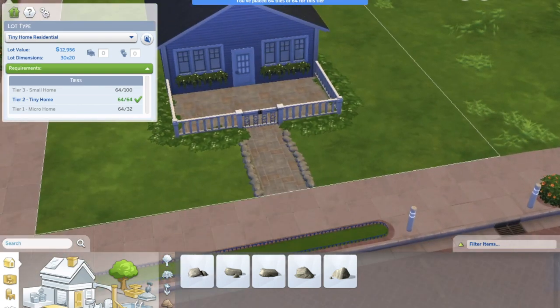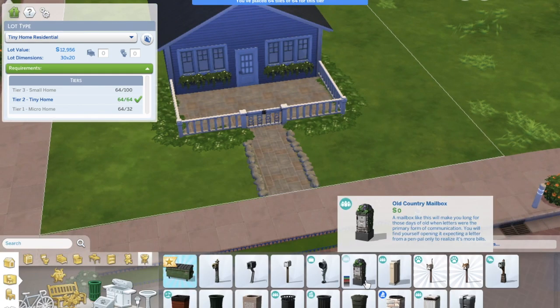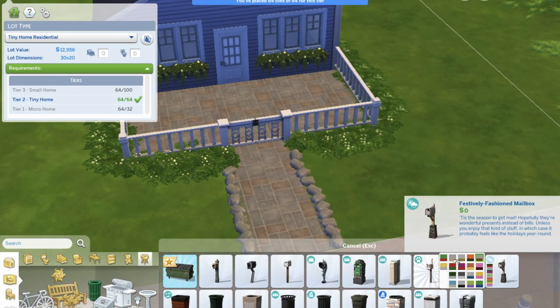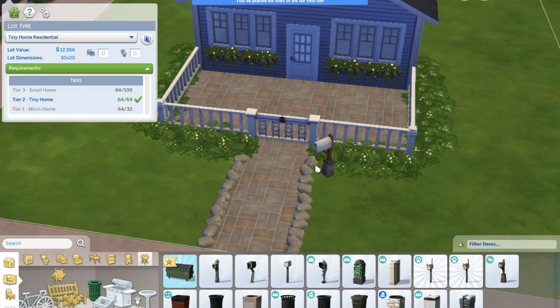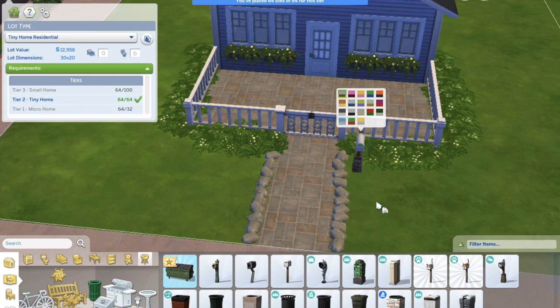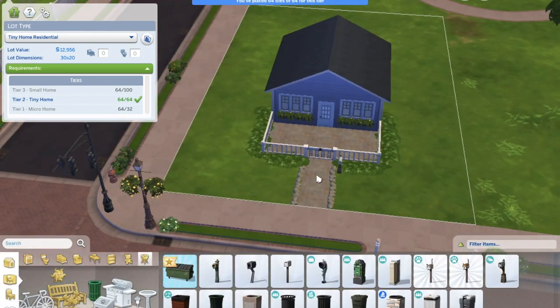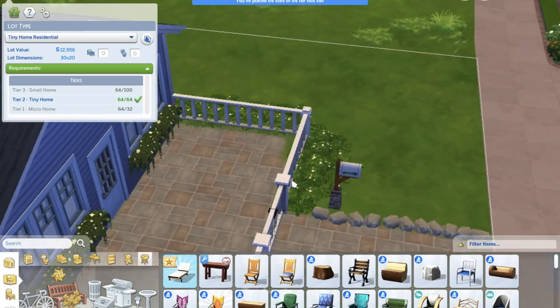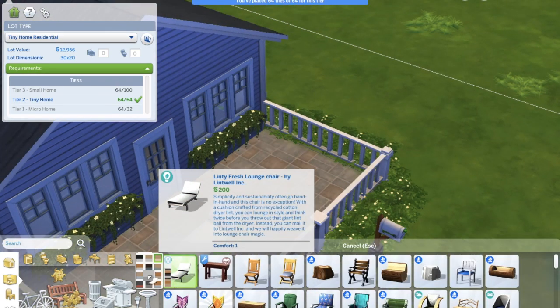By the way, in case you're wondering how I got to place the vegetables and the grass in the planter, I used the bb.showhiddenobjects cheat, so it basically shows every object in the game, including some that you normally can't get, so yeah. Obviously, I also used the bb.moveobjects cheat because I just use that every time I build. It just makes things so much easier.